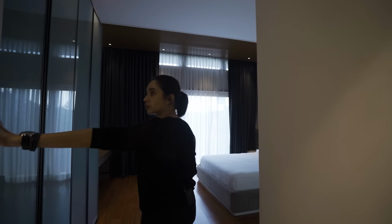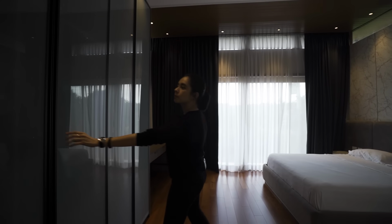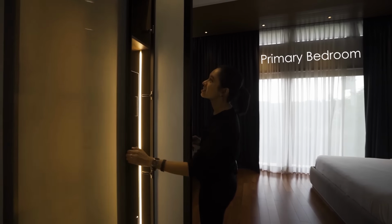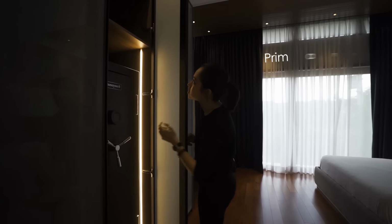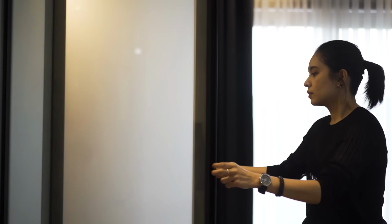You have a nook for art over here, like a vase, painting, plant, what have you. Then you have wardrobe space. Sorry, what am I seeing? Oh, it's a safe. And then the shelves also have LED strips, automated LED strips. There we go. Oh, that is lovely.